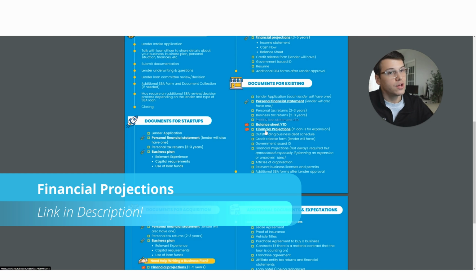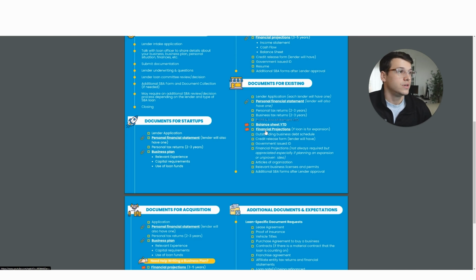Financial projections if the loan is for expansion. So if your loan is going to be for refinancing something or working capital or something of that nature, you may not need projections. They're probably just going to check that you can cash flow it as the business stands. But if you're trying to add a new location or add on a dining room, or something that is growing the business substantially, maybe you're launching a food truck attached to your restaurant, you're going to need financial projections for that to demonstrate how that expansion is going to perform and that you forecast that you're going to be able to pay back the loan. That is really what that's going to do.